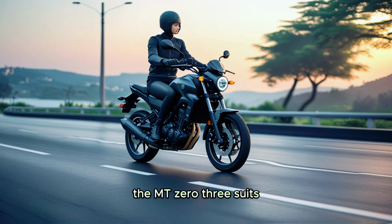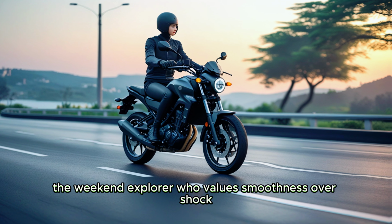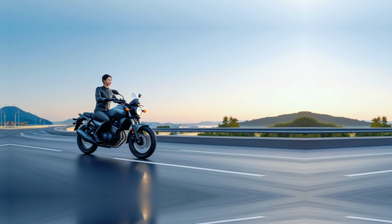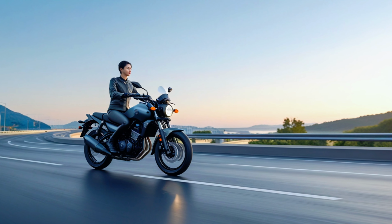The MT-03 suits the classy minimalist, the everyday commuter, the weekend explorer who values smoothness over shock. Think beyond the specs. Think identity. What story do you want to tell with your ride?